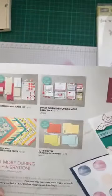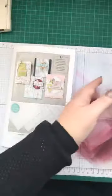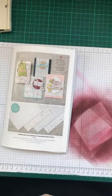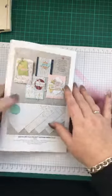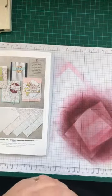Oh, just a couple of others. So that's some of the things that are still available. But I'm going to have a quick look and focus on this Springtime Foils Specialty Designer Series Paper. Now there's a mouthful. As you can see, I've just made a mess here. But what I love about this, it's not just gold and silver. Rose gold is on trend and everywhere at the moment. It's not just a MAC colour, although I love that they've introduced rose gold MACs and things like that. So here it is in all its glory.